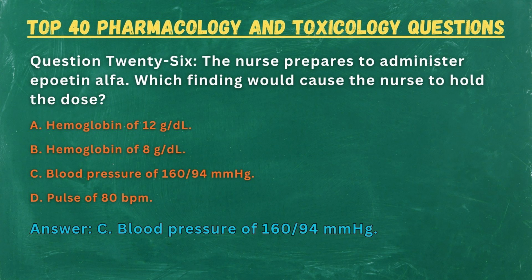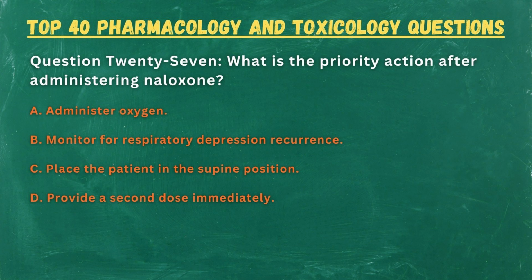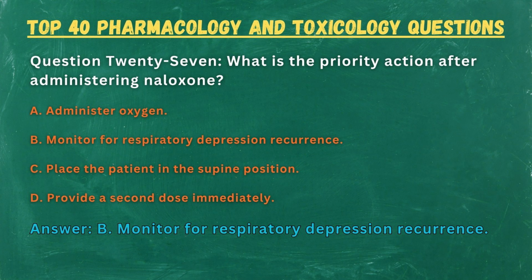Answer: C. Blood pressure of 160/94 mmHg. Question 27. What is the priority action after administering naloxone? A. Administer oxygen. B. Monitor for respiratory depression recurrence. C. Place the patient in the supine position. D. Provide a second dose immediately. Answer: B. Monitor for respiratory depression recurrence.